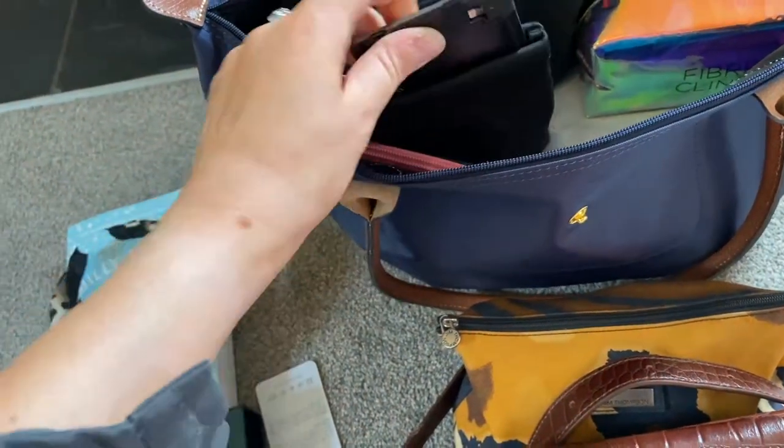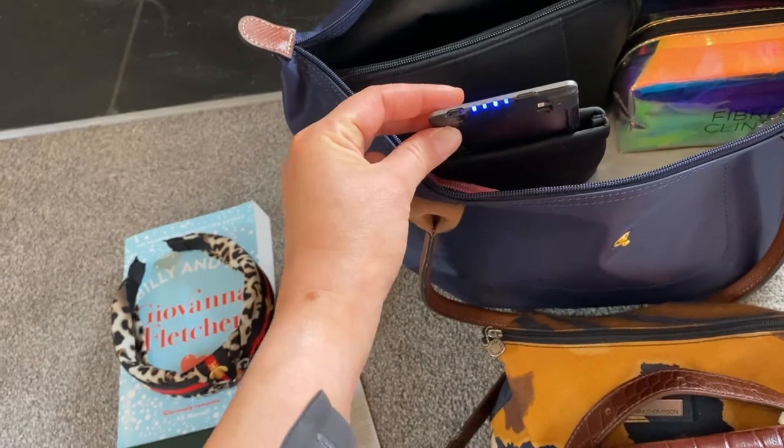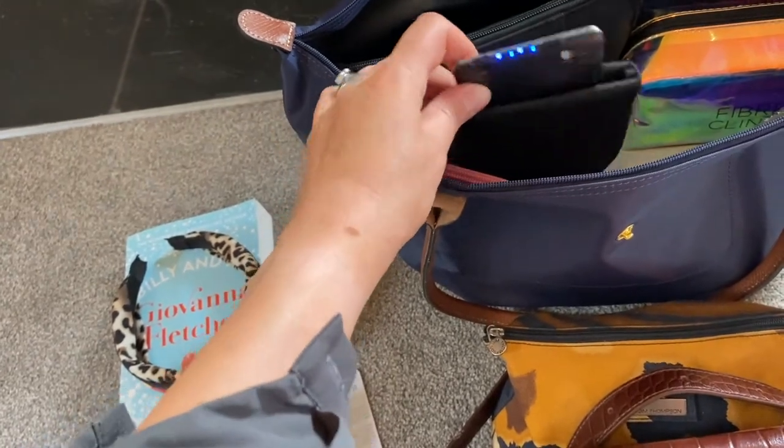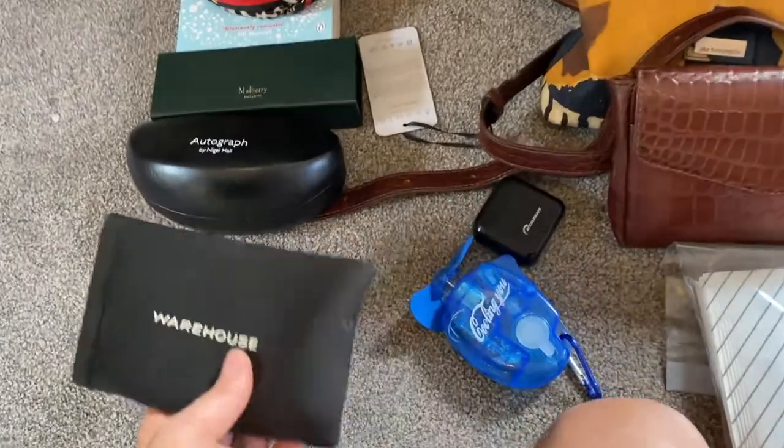This is an essential part of my travelling kit, and it's a portable charger. Steve's going to have one in his suitcase as well, in his hand luggage. So that just charges a phone or charges our headphones.